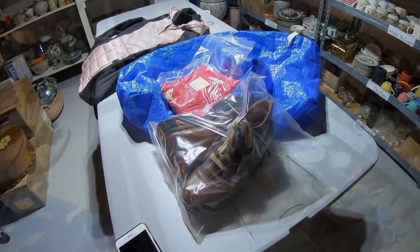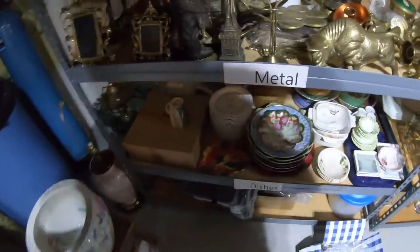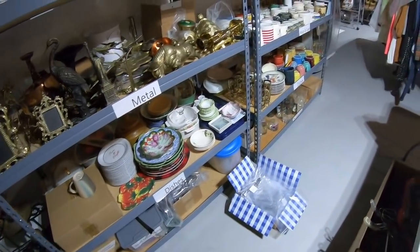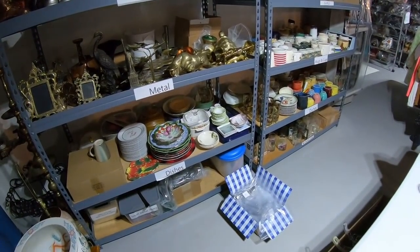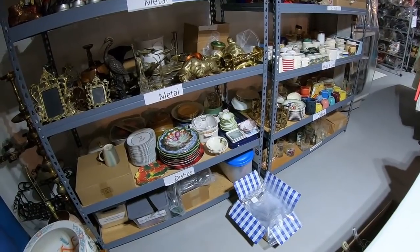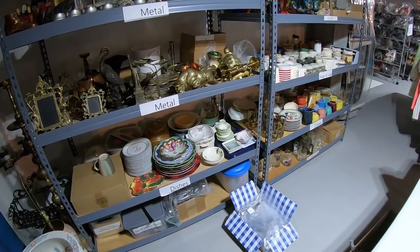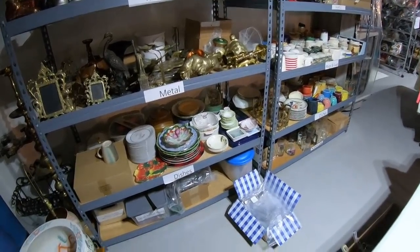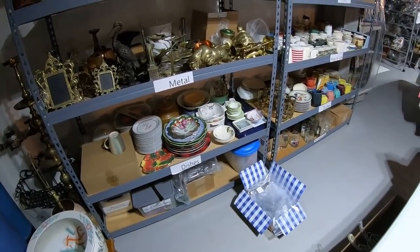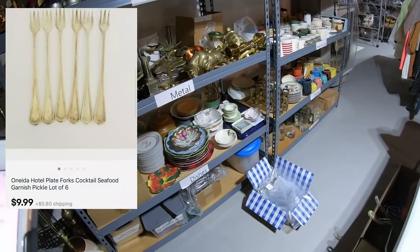All right, next item. Okay, so keeping it real, I have been picking up a ton of flatware. And unfortunately, it is not as organized as it could be. So when an item sells that's in the flatware category, I do have to dig a little bit. I am looking forward to getting some sort of chest with drawers that I could stick in the corner of the room and just be able to find these easier. But this is a set of six. I just call them seafood or garnish pickle lot.